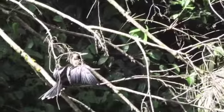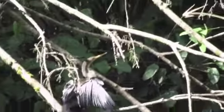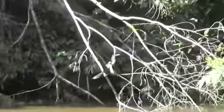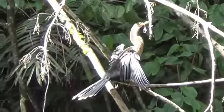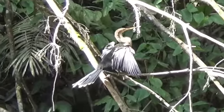Now, this is an anhinga, a species of bird that the natives call snake bird after their long neck in the water that usually sticks up, it looks like a snake. These birds are often found in the southern part of the United States as well, and basically down from there. Now, these birds are very common. They're actually one of the most common birds found in this region. You can see them almost every time you go on the river.